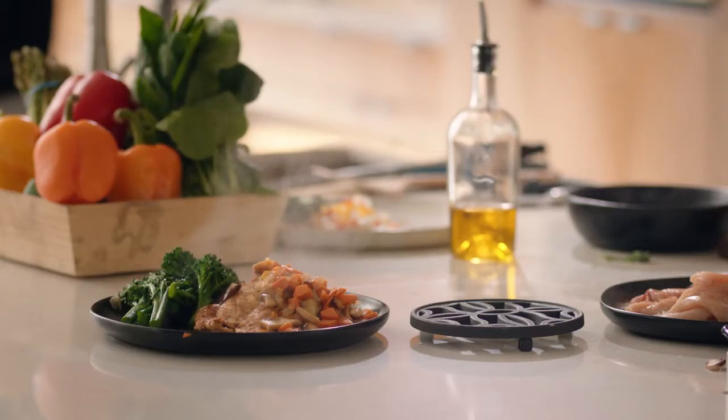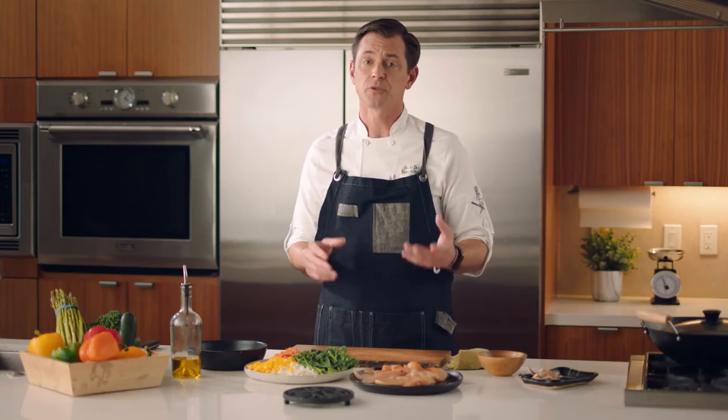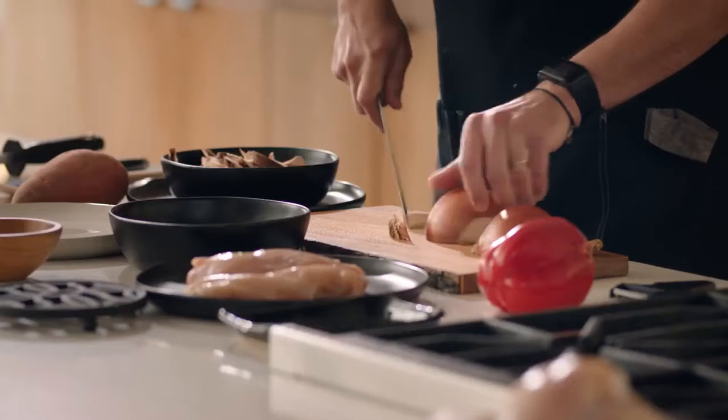This is one of my favorite staple recipes, bronze chicken breast with sweet potato and shiitake mushroom hash and steamed broccoli, and I love to cook it. So let's get cooking.